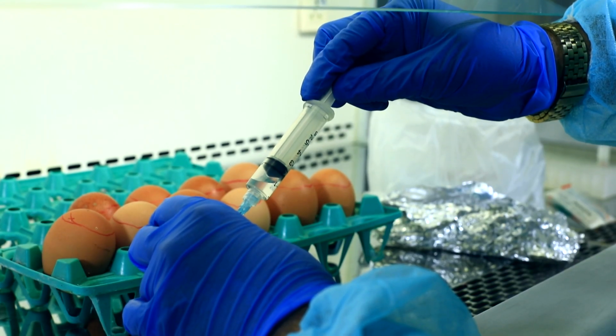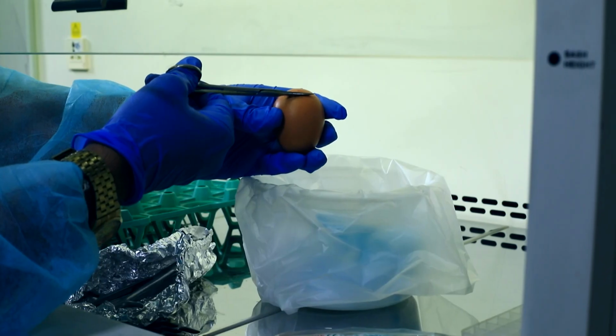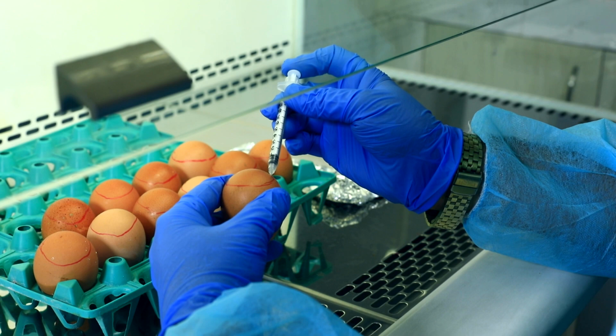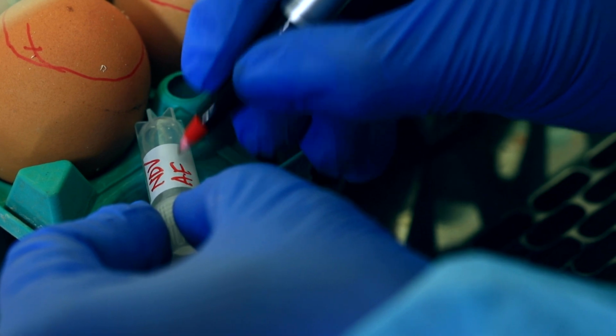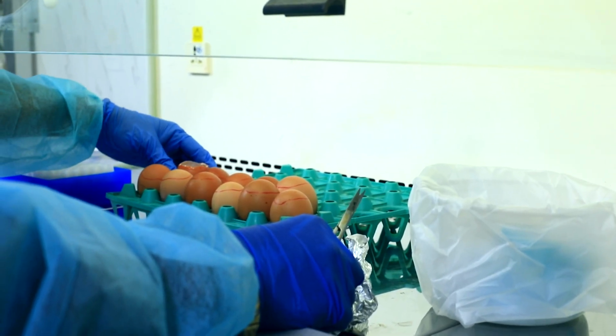Virology Lab practices virus isolation and identification to determine viral diseases of animals and poultry. Here, egg embryo culture is done to isolate Newcastle disease virus in poultry, and other methods are also followed to diagnose other viruses of animals.